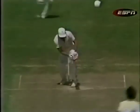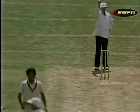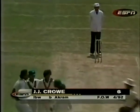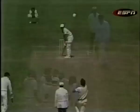Akram bowling to Jeff Crow. Oh, good ball. Appeal for LBW, and Jeff Crow is out. LBW to Akram for 6. Akram gets his third wicket, and New Zealand are now 92 for 4.